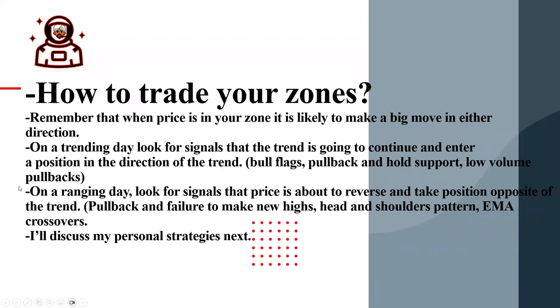So on a trending day, you're going to look for signals that the trend is about to continue, and you're going to enter a position in the direction of the trend. You're going to be looking for your bull flags. You're going to be looking for pullbacks, and like I just showed you, a pullback that held support. My personal favorite is the low volume pullback. That is when, say, we're creating a bull flag on top of a zone on low volume. That to me is an A plus setup. So that's one of my favorite setups.